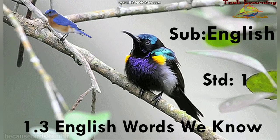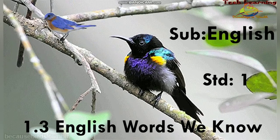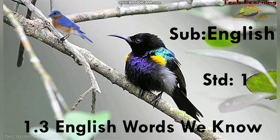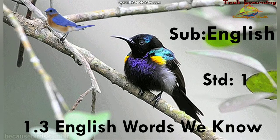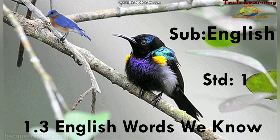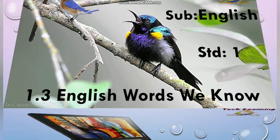Hi children. Welcome to our English class and today we are going to learn page number 7, English words we know. Now I am going to show you pictures. They appear in our surrounding and you know their names. So let's see what are they.